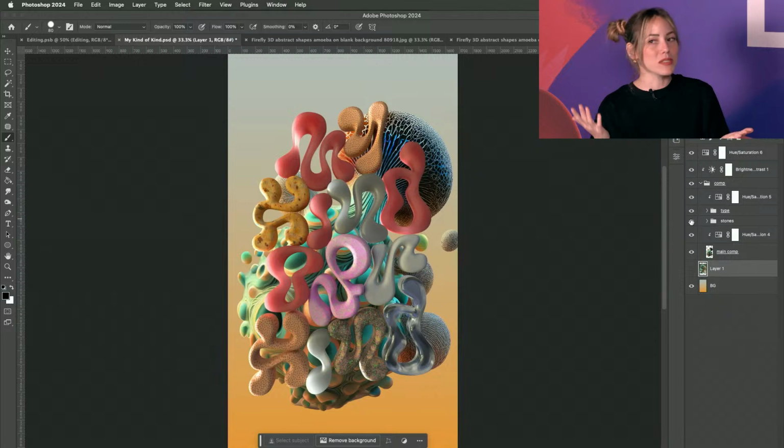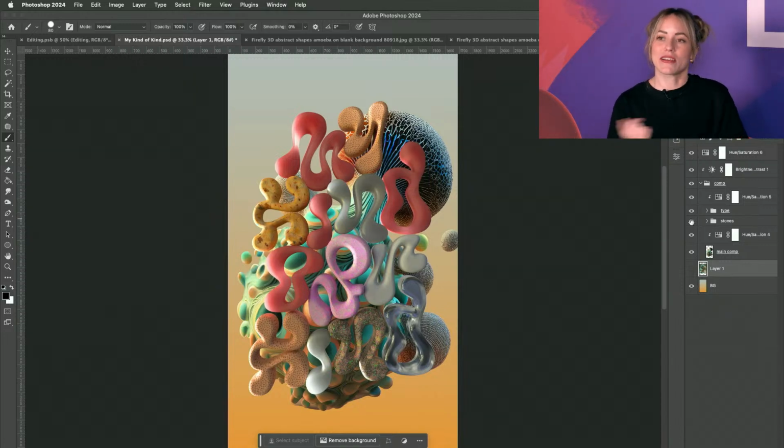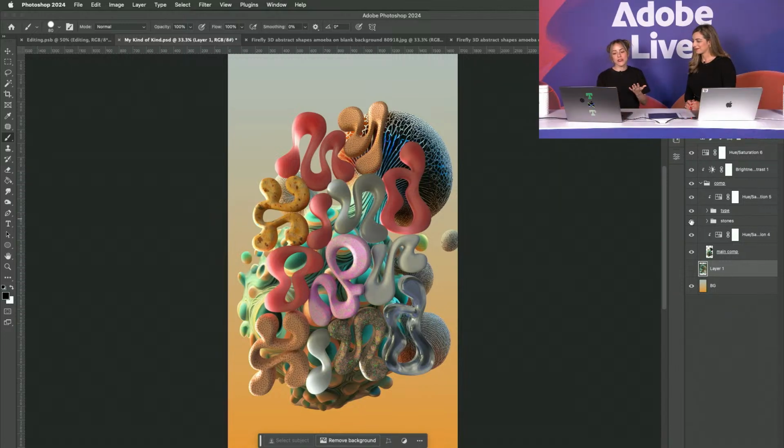So you can use AI as your little assistant. In this scenario, it's in the background and part of it as materials. But it's not the final outcome. I feel like I worked on that and it's my piece. I don't feel like, oh, I just put a prompt and it's an artwork that doesn't feel mine. Right.